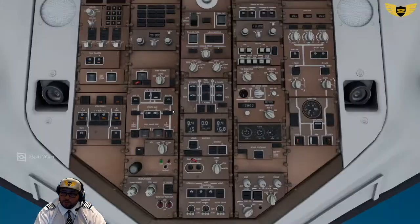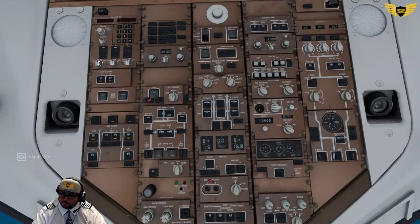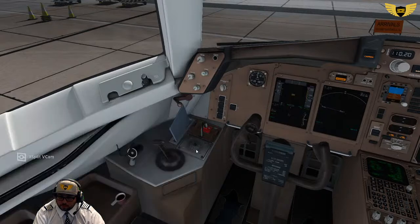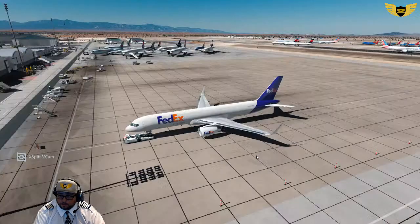We're just waiting for our IRS to fully align here. Okay, all doors and hatches are closed, ready to connect. And let's get rid of the GPU. That's gone. Everything's looking good now.